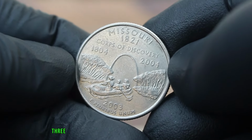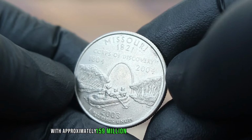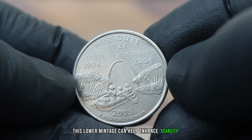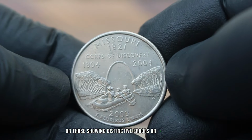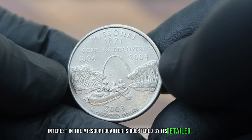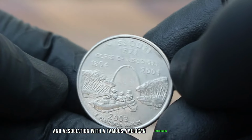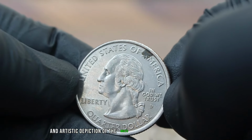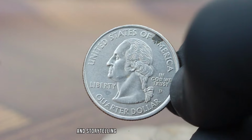Mintage for the 2003 Missouri Quarter was lower than the Louisiana Quarter, with approximately 159 million pieces struck at the Denver Mint. This lower mintage can help enhance scarcity, especially for coins in superior condition or those showing distinctive errors or die varieties. Collector interest in the Missouri Quarter is bolstered by its detailed design, historical significance, and association with a famous American exploration narrative. The intricate engraving and artistic depiction of the boats have made this coin a favorite for those who appreciate the craftsmanship and storytelling potential of U.S. quarters.